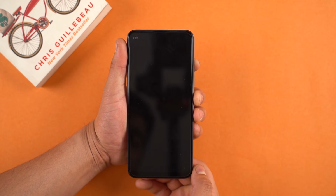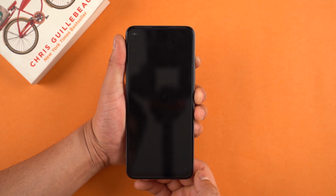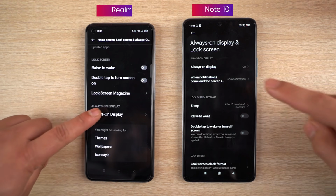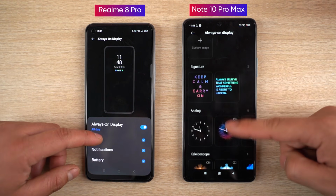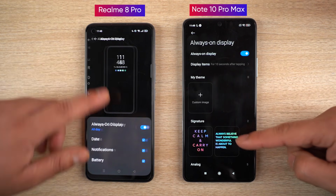Plus, it is really fast and gets the reading correctly most of the time, except for when your hands are wet, sweaty or greasy. As of now, you don't get different always-on display styles to choose from like with the Note 10 Pro Max, but I hope it will arrive via an update soon.